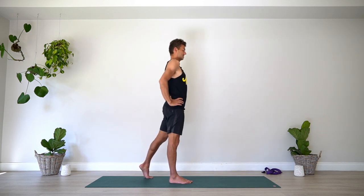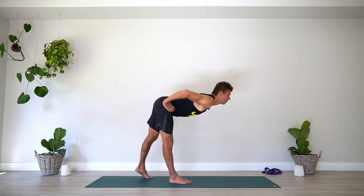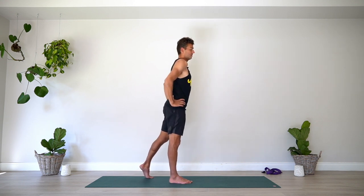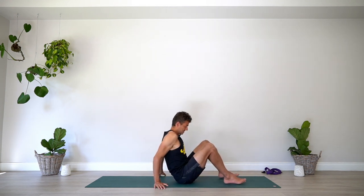You can feel the side is a bit tighter. And the first one, good to know. And then lift back up. Good, that was our hip sequence. We'll do a little bit more shoulder and spine work.